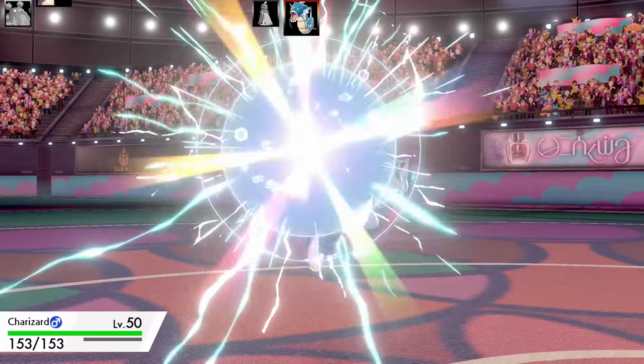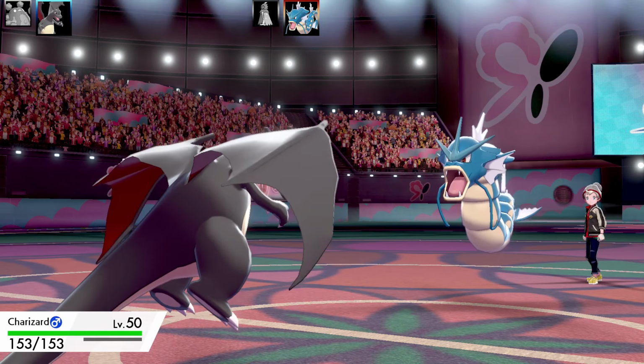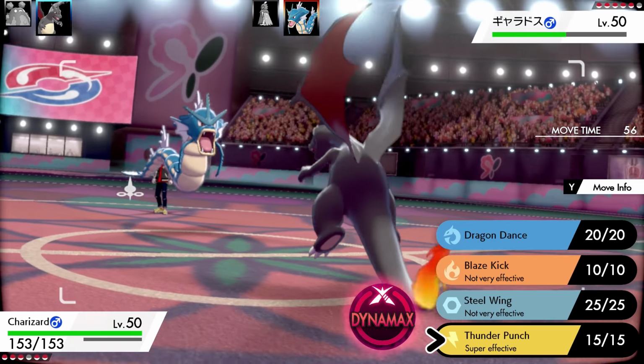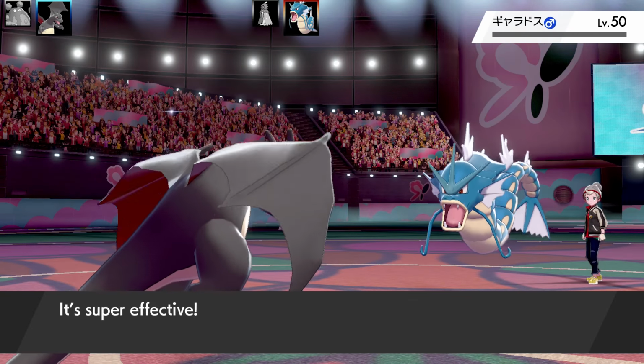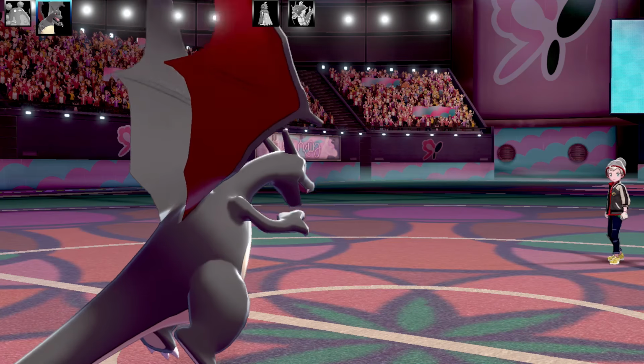So I want to get this Charizard GMAX thing happening. But before I do that, I don't even have to go for a GMAX. I've got Thunder Punch for this purely for Gyarados, because Gyarados is a very, very scary Pokemon, especially with Dynamax. So I don't think Gyarados ever saw that one coming in its entire lifetime. And that one is going to go down.